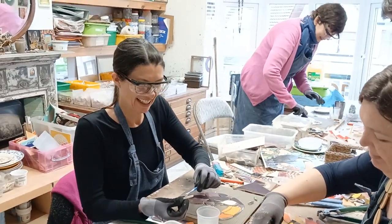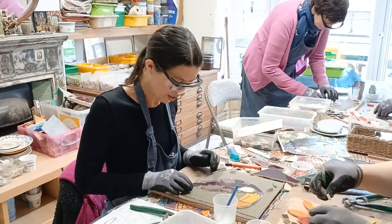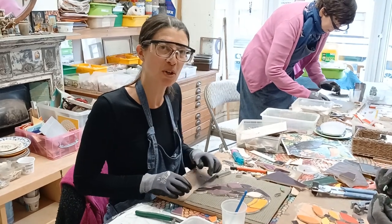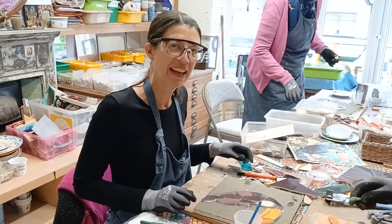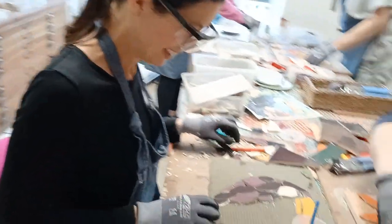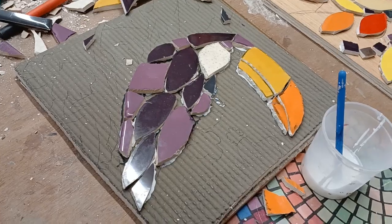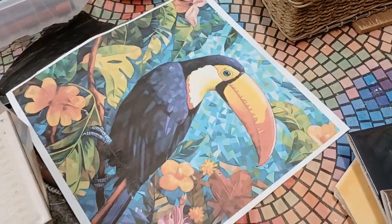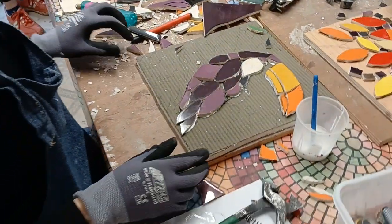What are you up to? I'm making a toucan. There's a longer term plan to hopefully do a table in the garden that might have a toucan on. So this is kind of a bit of a practice run. Fabulous, we'll see how it goes. Let's have a look at the toucan. Oh, look at that. How gorgeous is that? And the inspiration comes from a drawing over there. So that's beautiful.